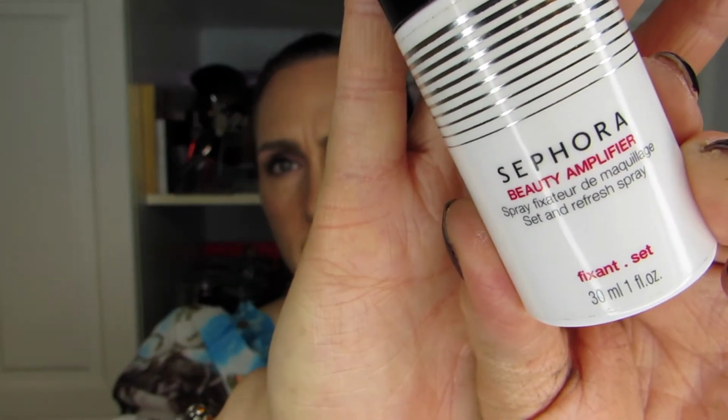Another product that was, well, I'm going to say this one is lackluster. It's the Sephora Beauty Amplifier Setting Spray. I was okay with it. I think that when I purchased it, because I purchased it online, I did not realize it was only 1 ounce. It's not a great value for this spray. It's okay. I thought it was a little bit expensive for what it did. It worked fine, but again, it just worked fine. So would I repurchase? No, I'm using other stuff. So there you have it for a finished setting spray.